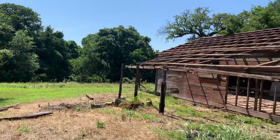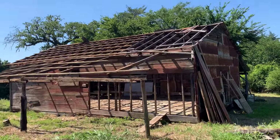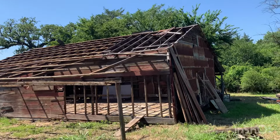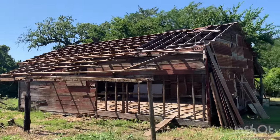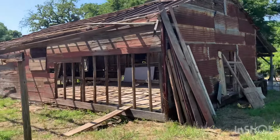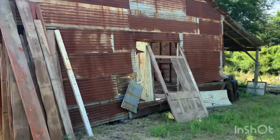This property came with this old barn that needs to be torn down so that I can put in a new shop, probably right in its place. So I've been in the process of removing the roofing, the old metal corrugated roofing, so that I can tear the rest of the building down and probably end up burning it, because that's what they do here in Texas.